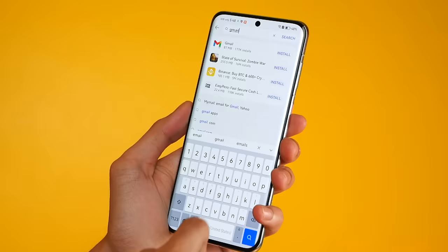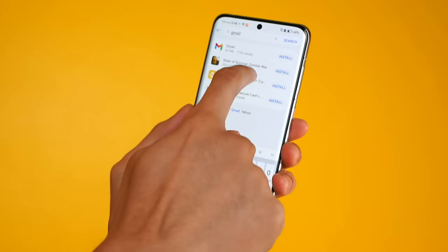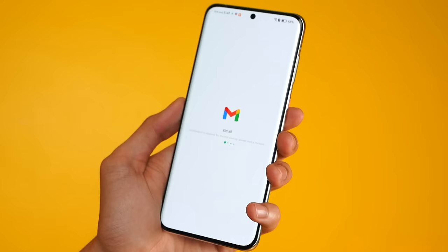YouTube! Wait lang. Let me demo how to install the Gmail app really quickly. Search nyo lang, Gmail. And then, install. Then open. Log in. And boom. Tapos na. Yun lang. It's done. Wow. Hindi ko na-realize na sobrang laking lundag in terms of functionality, camera, display, and pretty much everything else tong Huawei P60 Pro.